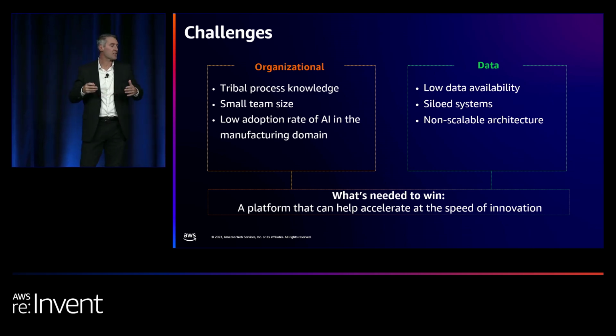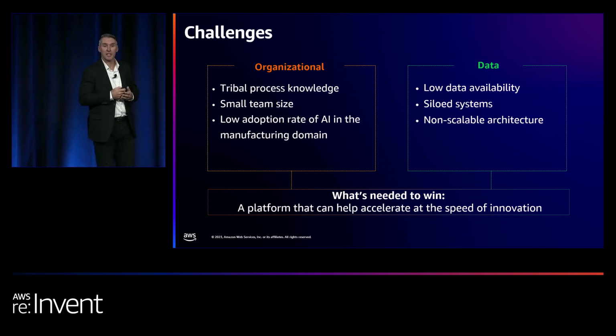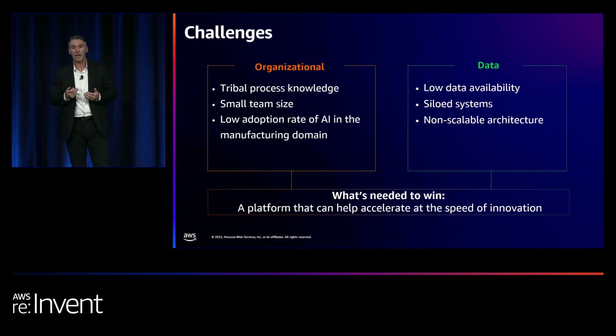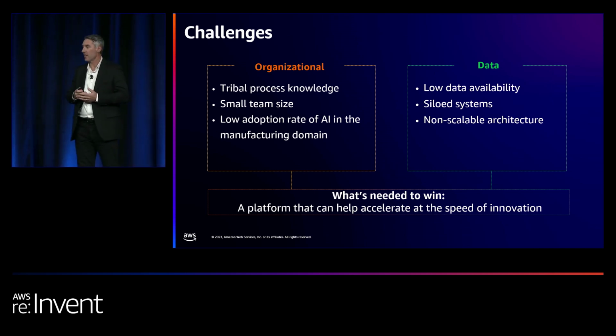And then generally, there's a low adoption rate of AI within manufacturing itself, partly because our business does not understand what that is, partly because we have not done a good enough job of explaining how AI can help in the manufacturing process itself. And then from a data perspective, we have low data availability. Now, the key word there is availability. In PENA, we produce over a petabyte of data per day, but we are only able to leverage less than 5% of that, right? So the availability of data is key. We also have many siloed systems. We have legacy applications, and we have non-scalable architecture.